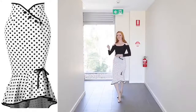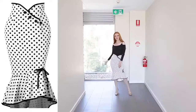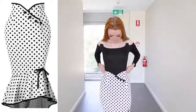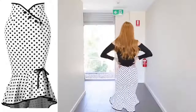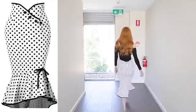I think this paired with a black top and some little slinky heels, it's very stylish, very vintage. I just don't know what to do about the sizing. I'm gonna give it a go on the sewing machine, possibly. I'm not great at sewing, but it's something that I want to get better at, so maybe I can try and tailor this one so that it tucks in nicely at the back so I can actually wear it as a skirt, because this one definitely has potential.